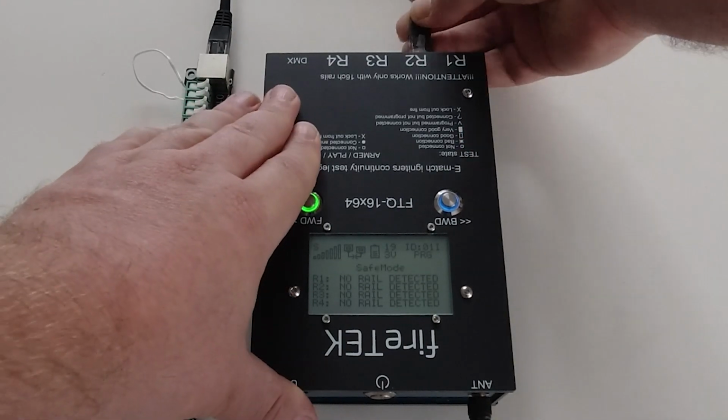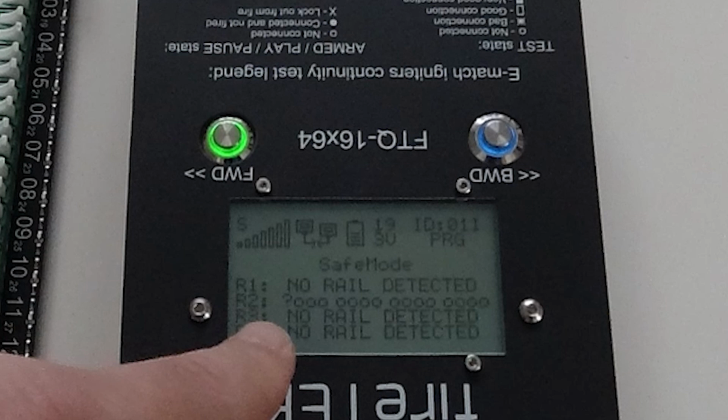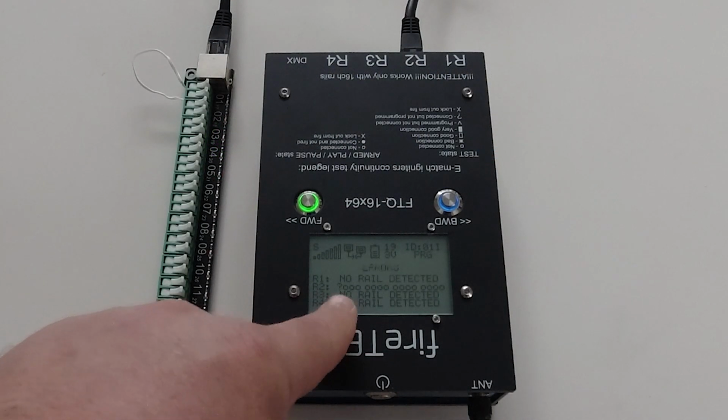Now we'll go ahead and connect this to position 2. Now we can see that the module has detected the rail at position 2. Now it's showing a question mark. Now a question mark means something is connected but not programmed. And we can see PRG in the top right corner of the screen indicating that a program has been loaded. And zeros on the remaining of the cues indicate that there is nothing connected on that rail.